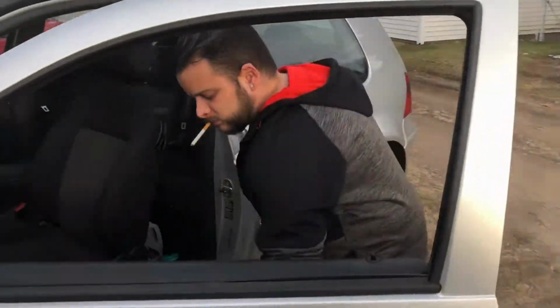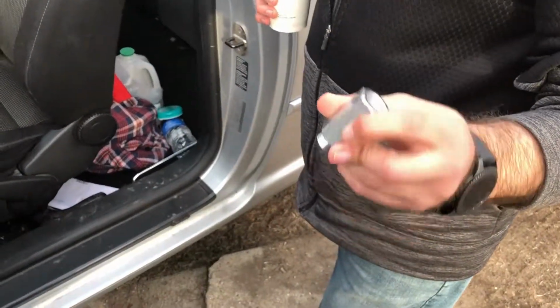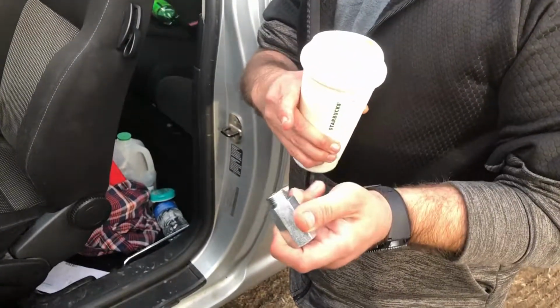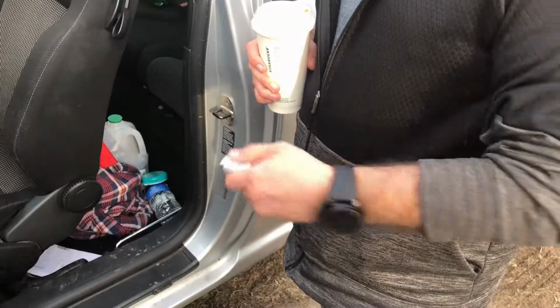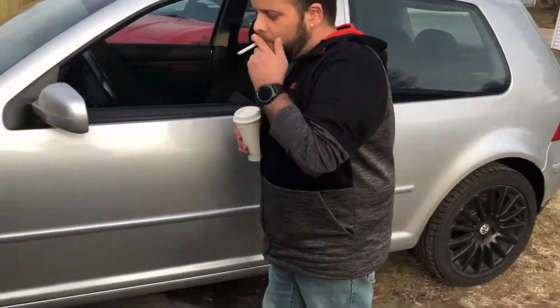Scott was saying you were gonna cut off the cat. Put this in, the O2 sensor port. And put the O2 sensor in there, and it lets just enough exhaust through that it makes the O2 sensor think there's a cat there. Oh, that's actually a really smart plan. That's dope.